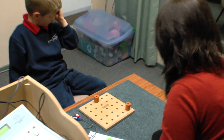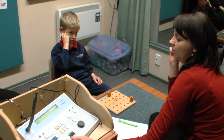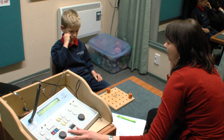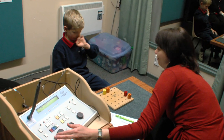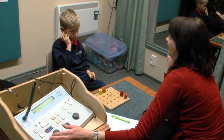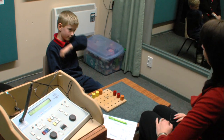Wow, that was quick. With younger children, the audiologist demonstrates what is required of them by presenting sounds free field via speakers or headphones resting on the table before trying to place transducers over or in the child's ears. Great job. I'm going to see if I can catch you out now with the soft sounds. You've got to listen really carefully. Okay. Great job. You got the hang of this.